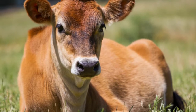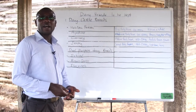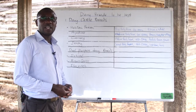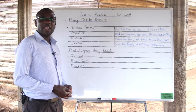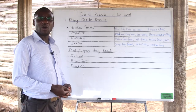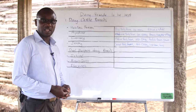Low yielders like the Guernsey, the Jersey and the Sahiwal are relatively cheaper than the high yielders because of the levels of management that are required in raising them, and also because the production levels are relatively lower than those bred for high production like the Holstein Friesian.